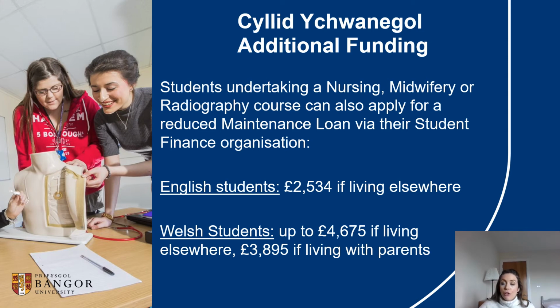Myfyrwyr Cymraeg, so for our Welsh students, that means that you're currently residing in Wales, but you're coming to Bangor, you could be eligible for up to £4,675 a year if you are living in halls or if you're living in rented accommodation, privately owned accommodation, for example. If you decide to live at home with your parents, for example, it's a little bit reduced, so it would be up to £3,895 a year of the reduced maintenance loan.